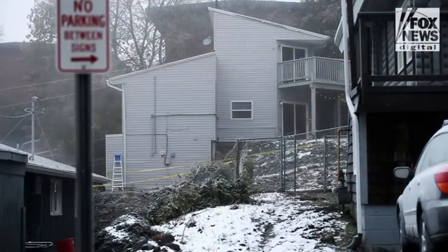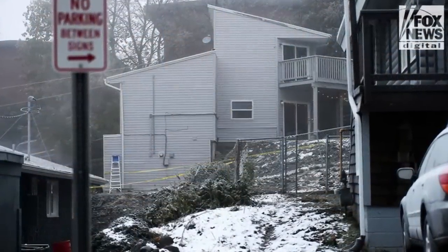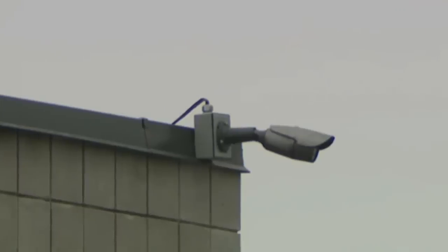Okay, so how is searching for a vehicle different to searching for a person? Is it easier or more difficult? Well, we're about to find out in this case.